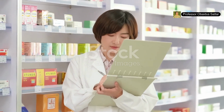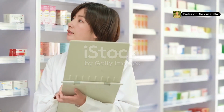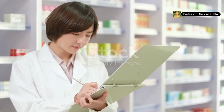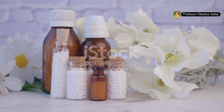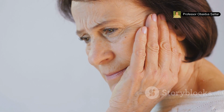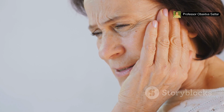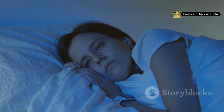Distinguishing Colchicum autumnale from similar remedies is absolutely crucial for precise prescribing, because a subtle difference can lead to a profoundly different outcome. Let's compare it with two of its most often confused counterparts, Bryonia and Rhus toxicodendron. Key symptom: pain and motion. Colchicum autumnale. The pain is severely aggravated by the slightest motion and even the lightest touch. The patient often prefers to lie absolutely still and finds relief from warmth and complete rest.